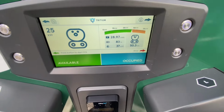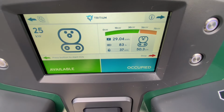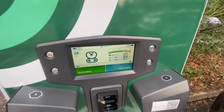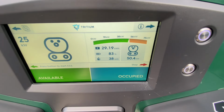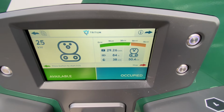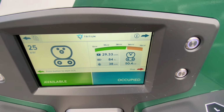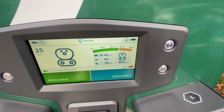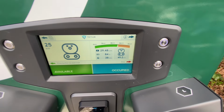So, interestingly, we were charging at 50.3 kilowatts and we've got 83% battery. Now, normally at about 79%, well, 50.4, it's still climbing. I'd expect it to be dropping back a bit, but at this charging rate, until it drops back to like 25 kilowatts, I'm actually going to stay on here because it's 49. We're still charging at a much higher rate than I expected.